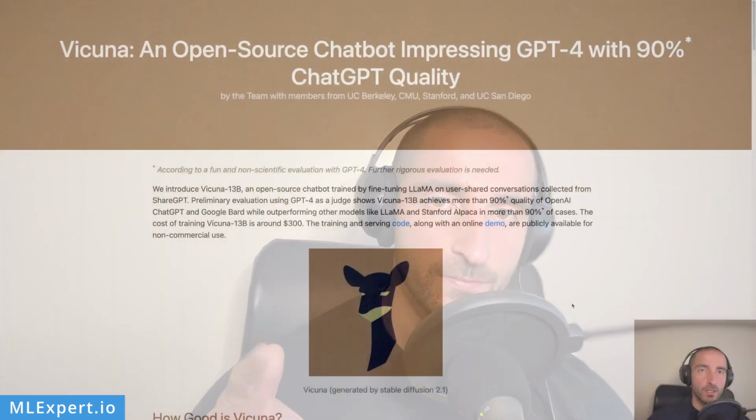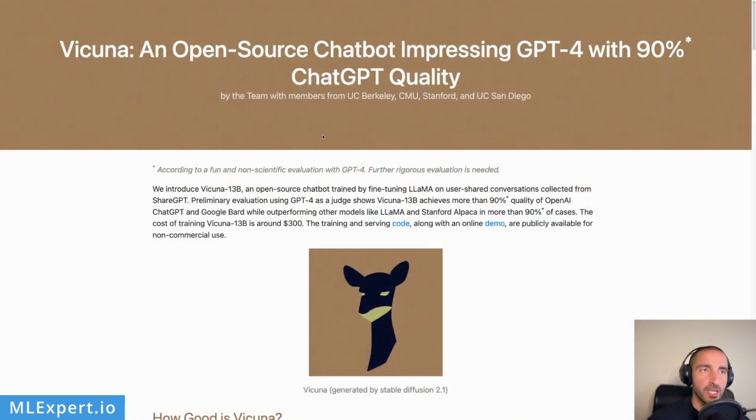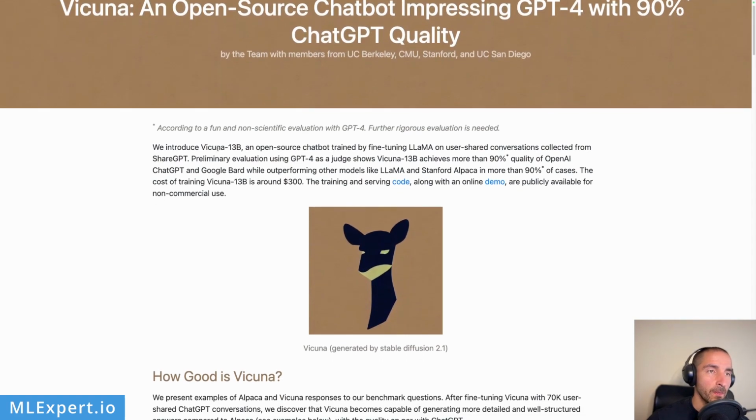Let's get started. So this is the official Vicuna page. We have an open source chatbot impressing GPT-4 with 90% of ChatGPT quality, and it is provided by members of a lot of universities, including Berkeley, Stanford, and San Diego. So they're introducing a 13 billion parameter model called Vicuna that has been trained by fine-tuning LLaMA, which is Meta's model. And they were using conversations collected from ShareGPT.